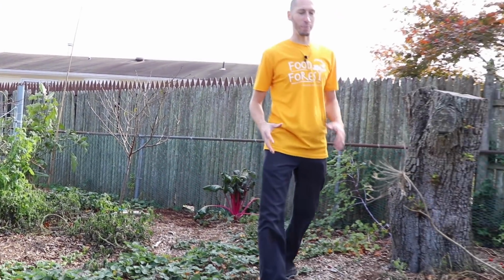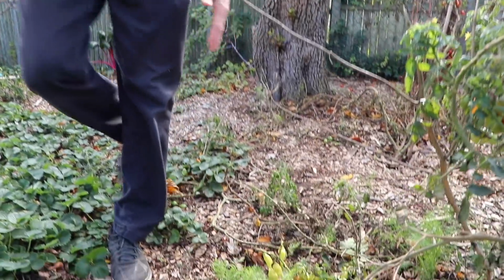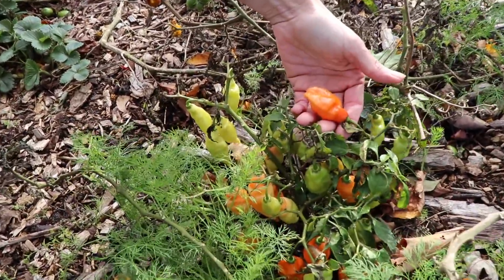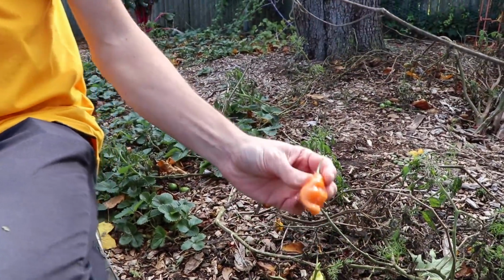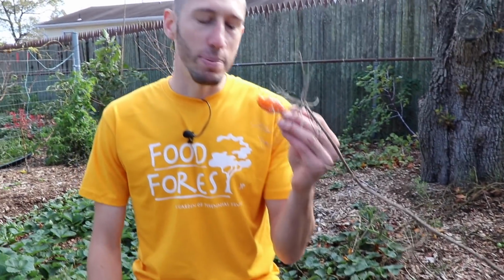I mentioned in one of my previous videos that I had this sweet pepper here. I had no clue what variety it was because it looked and tasted like a hot pepper, but it was a sweet pepper. So a bunch of you came through in the comments and you let me know exactly what it is. This is the habanero pepper. It is actually a habanero pepper, but it's a heatless one, the first sweet habanero pepper. So let's try a bite of it now that it's ripened more.